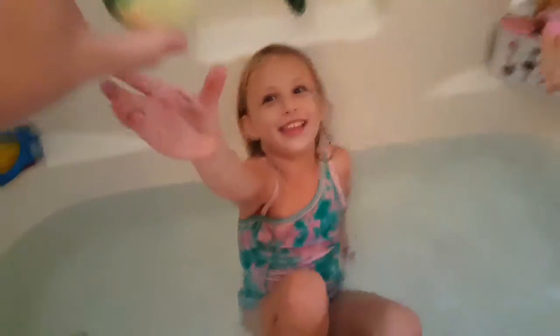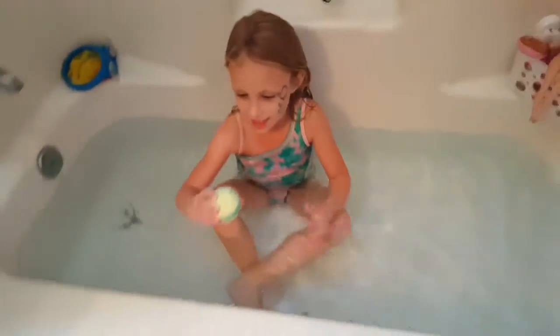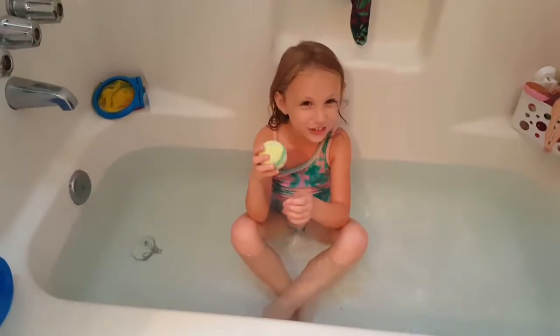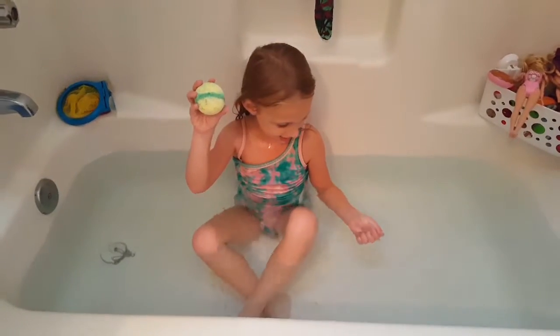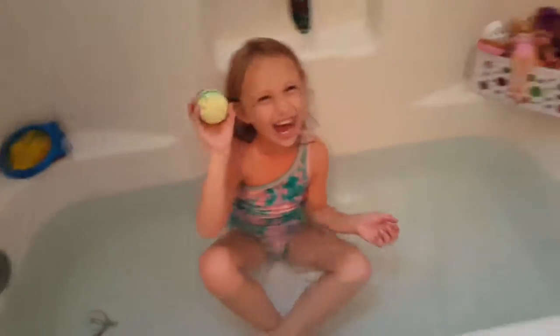Hello, everybody. We have a bath bomb, and what is inside it? A toy, and we don't know what toy. We're gonna put this bath bomb into the water and see what's inside.